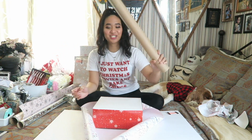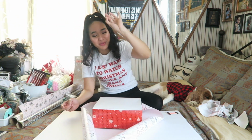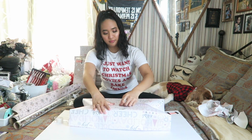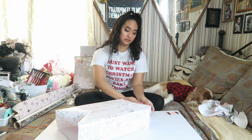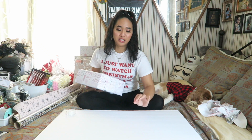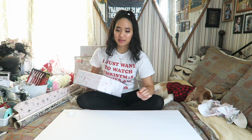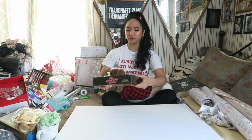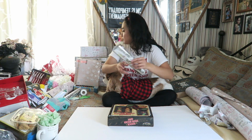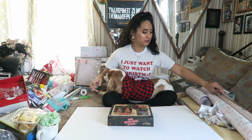I finally finished this roll from 2017. Goodbye. Okay, so that is all of the regular easy boxes to wrap. So let me get the funky shaped ones. We're gonna try to figure out how to wrap these gifts, because I'm not entirely sure still. I actually have a few gifts that are kind of normal shaped, so I can wrap those pretty easy. I'm gonna try to use these scraps because I've got quite a bit.